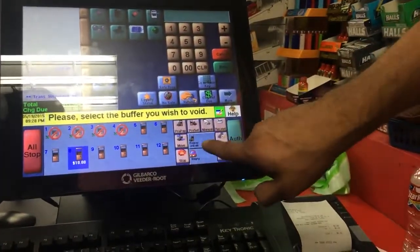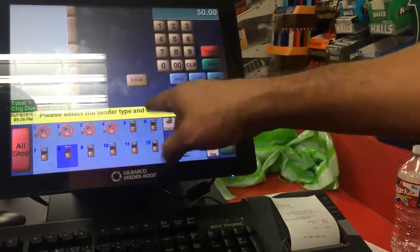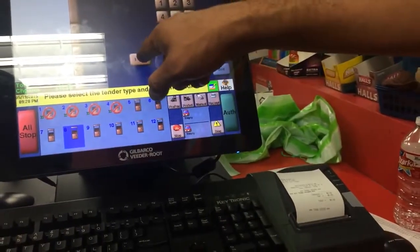And you see where it says $10? That is your A buffer. Now it's voiding the prepay. You see where it says -$10? You're going to hit that -10 because that's what they gave you.